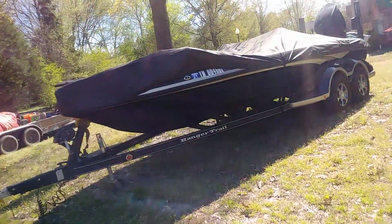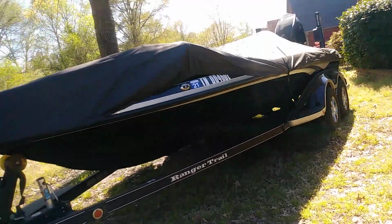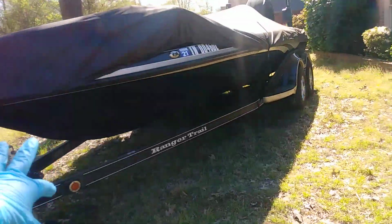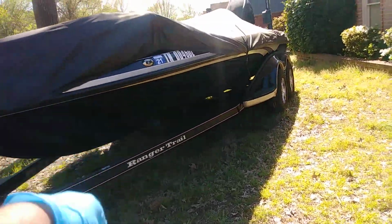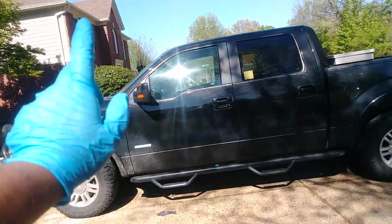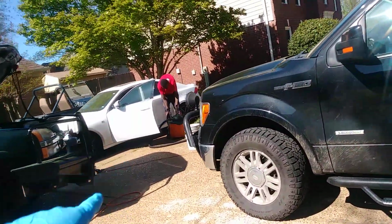That's why I love my client, guys. You know, he always has work for us. Always. The boat, he wants this one waxed for sure. He said he wants this one buffed and waxed. This truck right here has to be a full detail. This has to be a full detail. Today we're just gonna do the Lexus, guys.